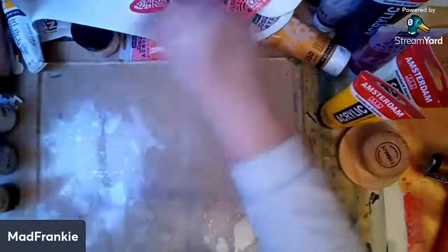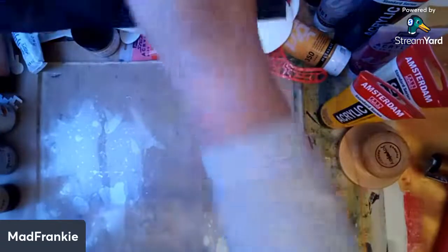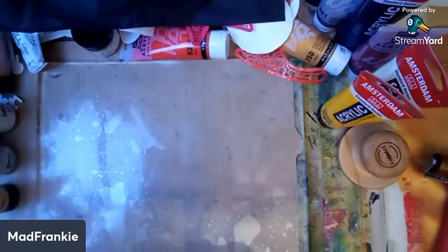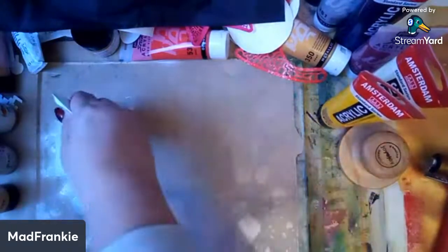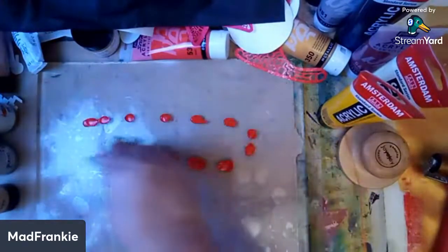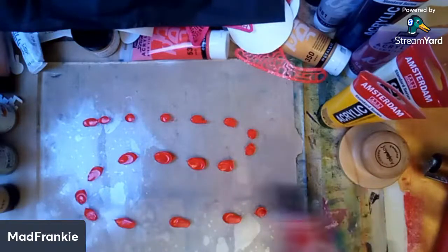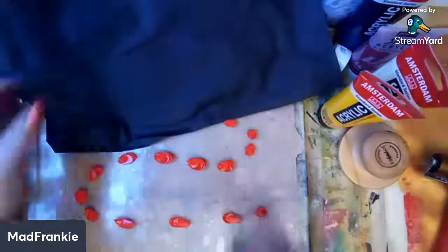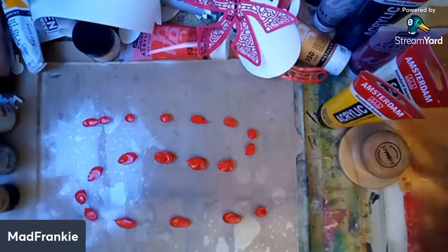Anyway, let's see. I could put a red layer on there. That would be nice. Yes, let's put a red layer on there in the meantime. Just a flat red layer. Where's my yellow red? I'm going to get a red layer on some black tissue. Oh, dear me. Well, this is on the right side.